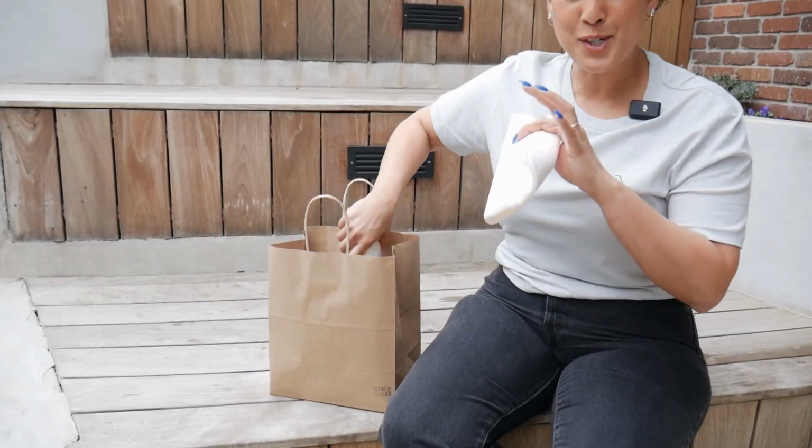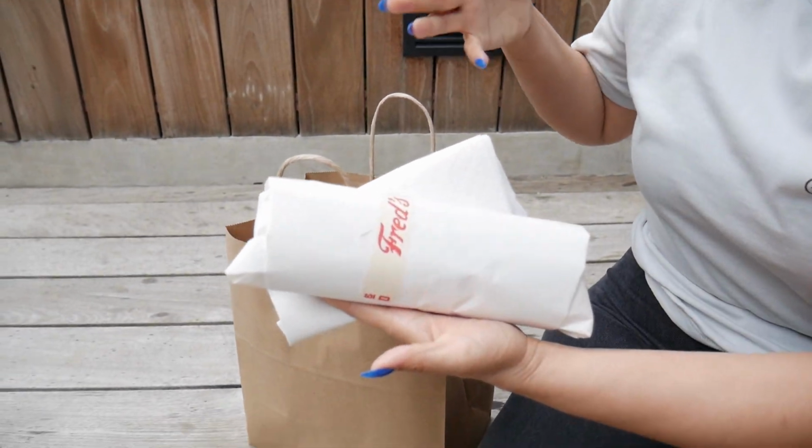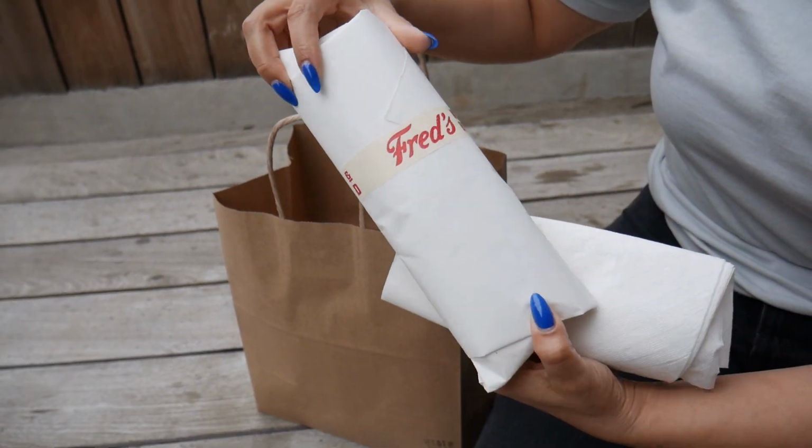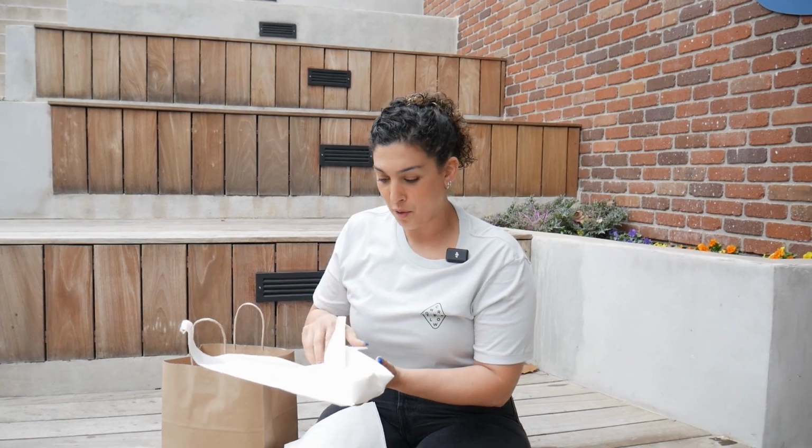Look how beautifully wrapped these sandwiches are. Appreciate some really good wrapping. It's so simple, just that parchment with the Fred's meat and bread label on there. So I got their plain, original, traditional cheesesteak, no fluff. I just want to try it in its purest form.